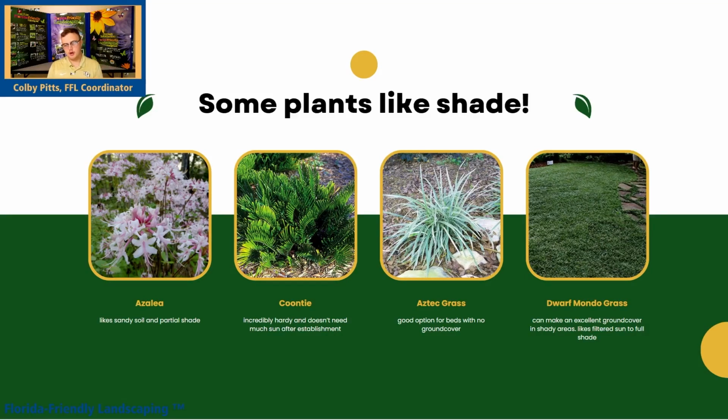And lastly, we have dwarf mondo grass. I know that a lot of people living in HOAs or deed restricted communities may not be allowed to grow anything other than St. Augustine or what have you, but mondo grass looks pretty good. If you get one of the dwarf varieties that you can plant as a ground cover, it likes really filtered sun, or it can even grow in full shade. So this is a great option for backyard ground cover under a bunch of trees where you are not going to get enough sun to support something like St. Augustine grass.